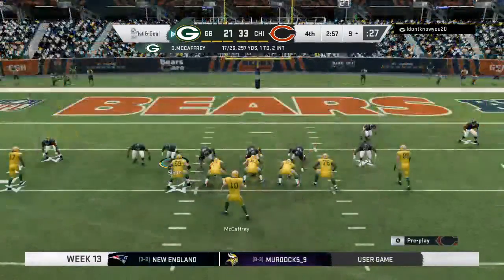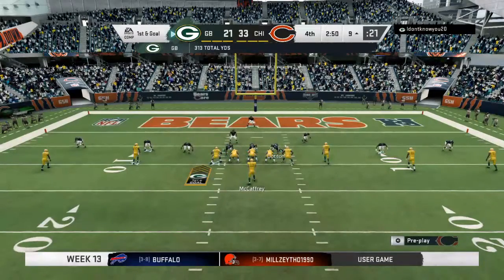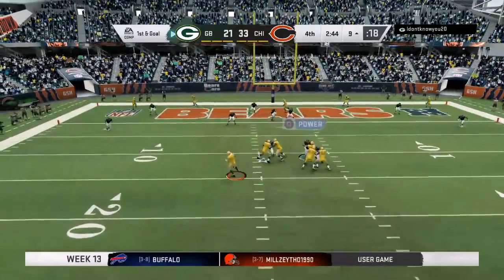Bend but don't break, but are they bending too much? I think that they are. To me, it'd be like playing basketball, and you put up a token press. Make sure you get up there and make them eat up some time. Make it a little bit of resistance so they can't just run it right down your throat.